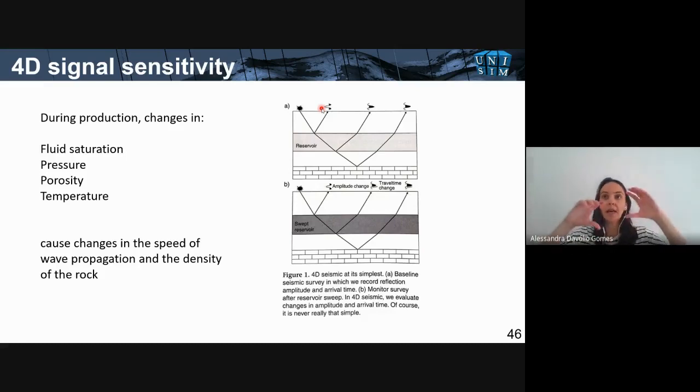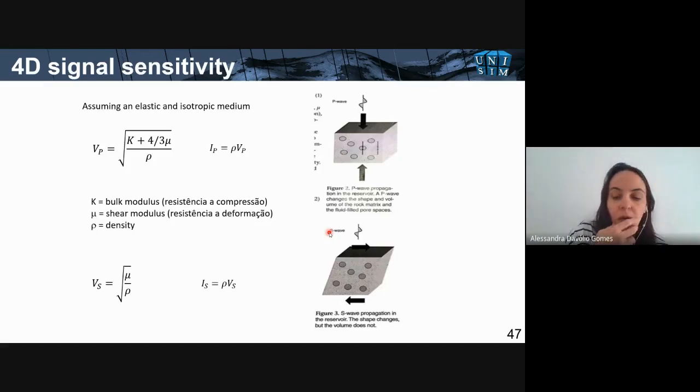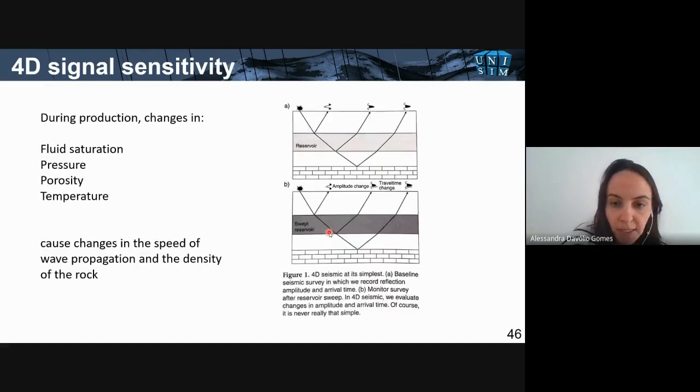But inside the reservoir and below it, things will change, because the wave is going to travel through a different rock. I mean, a rock under different conditions, with different pressure values and a different saturation, different fluid content. Okay. All right. But what's behind that? Why is the sound velocity VP changing because of these things?